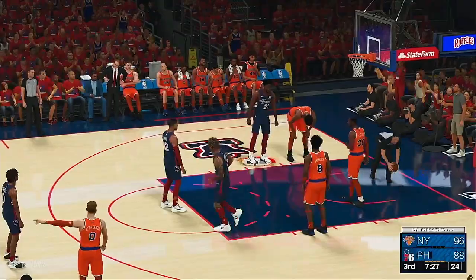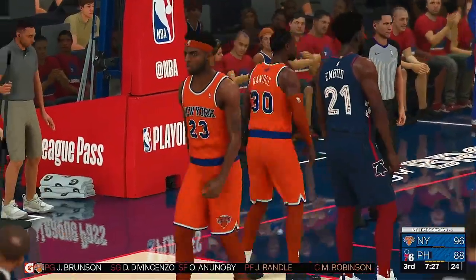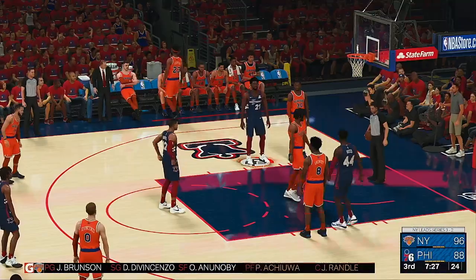First free throw is good. Reed is checked in for Philadelphia. And the Knicks making a change here as well. Achiuwa's checked in.